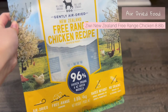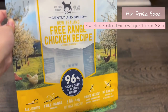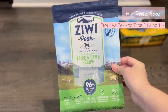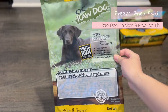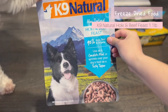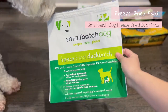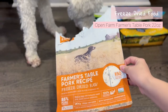Genie mostly eats three types of food: air-dried, freeze-dried, and wet cans. Ziwi is her favorite brand of gently air-dried food, always with more than 96% real meat in the ingredients. I feed Genie freeze-dried food the most. They are essentially raw, but much more convenient. Most freeze-dried food brands will have fruits, veggies, and supplements added, in addition to meat, bones, and organs, for a complete meal and balanced diet.